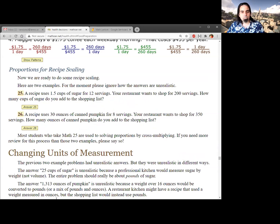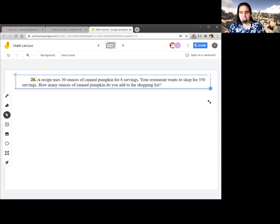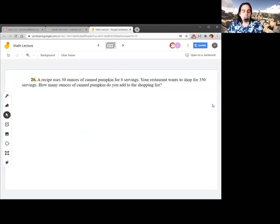Okay, now let's do more of them and see if they get trickier. A recipe uses 30 ounces of canned pumpkin for 8 servings. Your restaurant wants to shop for 350 servings. How many ounces should be on the shopping list? So what do I write first?